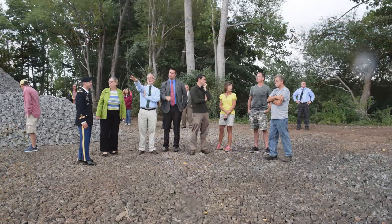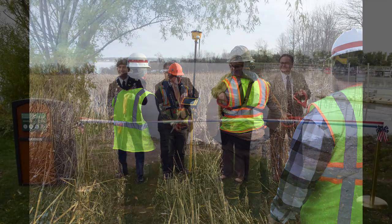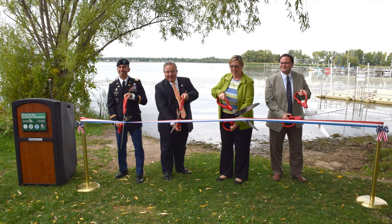To understand if Braddock Bay has been successful, the U.S. Army Corps of Engineers and project partners are monitoring the various components of the project. Already, a 90% increase in the diversity of wetland vegetation has been noted in restored areas of the wetland. This monitoring data will be used to track the health of the Braddock Bay ecosystem and to inform future adaptive management.